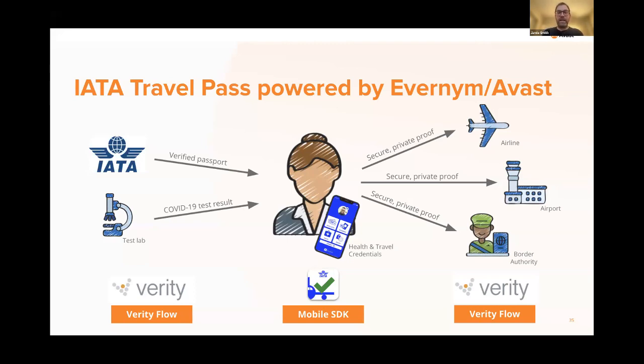We have a mobile SDK that powers the digital wallet, that powers the Travel Pass app. So IATA built the app. They've done the user experience. They have their own team. We, as Avast, as Evernym, have been the digital wallet inside. And the verifiers, so airlines, governments, border authorities, are working with IATA to be able to receive the credentials.